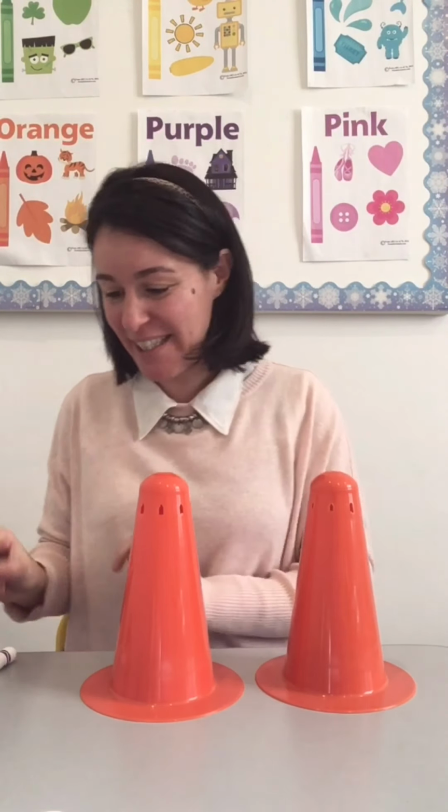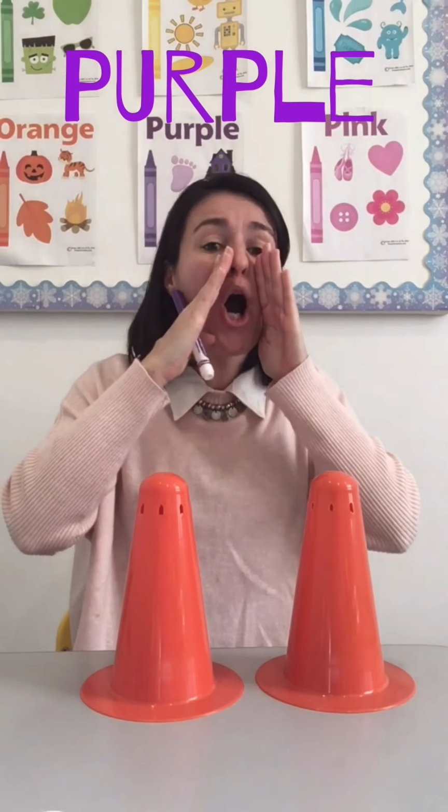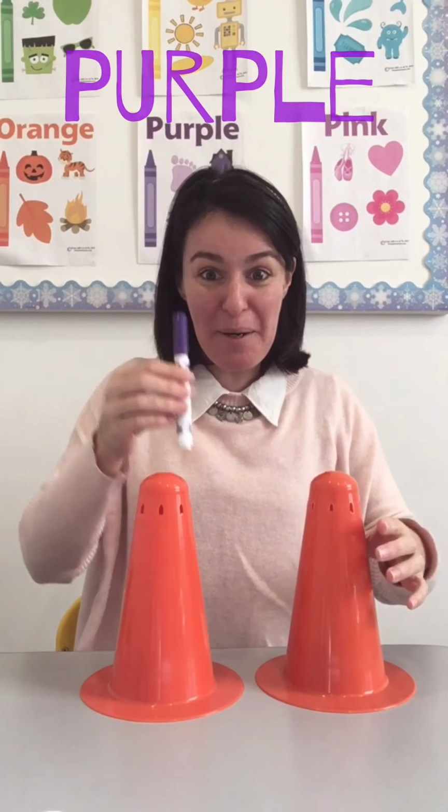Game number two is like this. I have cones. One, two. I have two cones. And I have two colors. What color is this? This one is purple. Ooh, what? I can't hear you. Louder. This one is purple. Look at this. 1, 2, 3. Whoop. Purple marker under the cone.